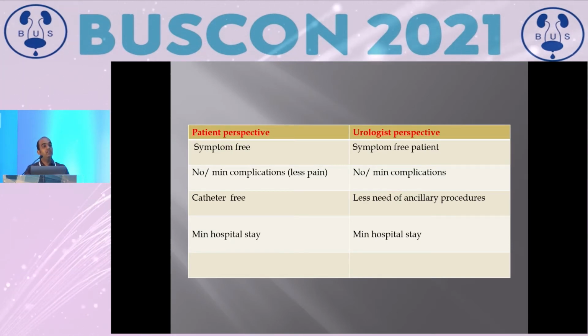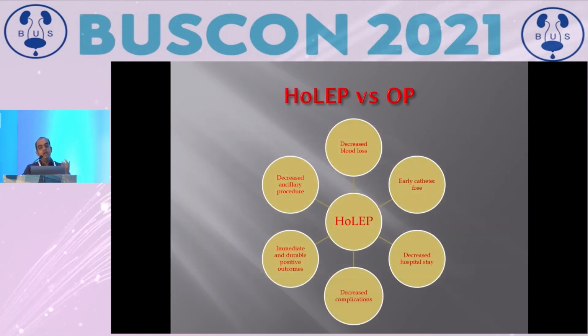What will a urologist think about this patient? He wants to make the patient symptom-free with minimum complications, with minimum need for ancillary procedures, and he also wants the patient to have a shorter stay in the hospital. By looking at all this, I think HoLEP is the best technique among the other 2 options for this patient. Why? First of all, why is HoLEP better than open prostatectomy?